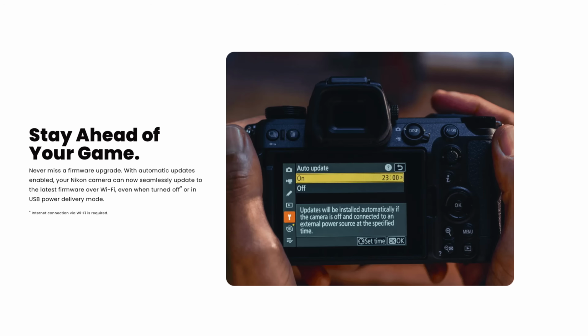And the final part of Imaging Cloud is the ability to update firmware, again, simply by connecting to a Wi-Fi network. No need to remove cards, upload cards, put firmware on cards, reinstall cards. You don't have to do any of that. You can simply do it via the cloud.